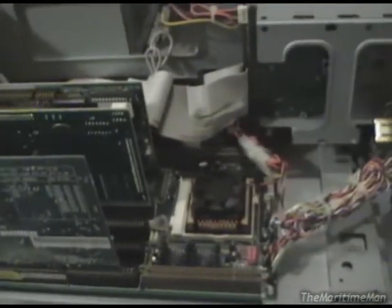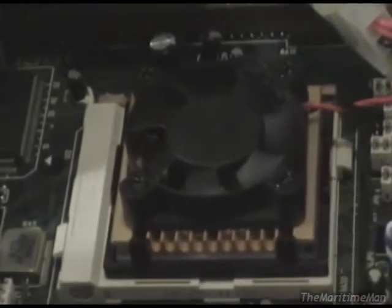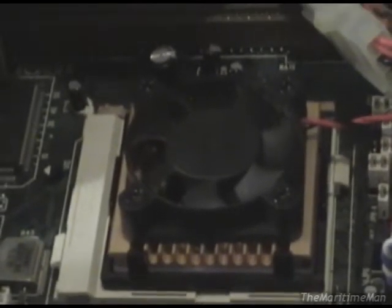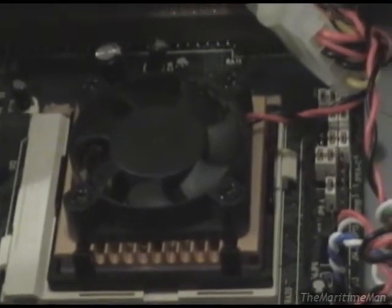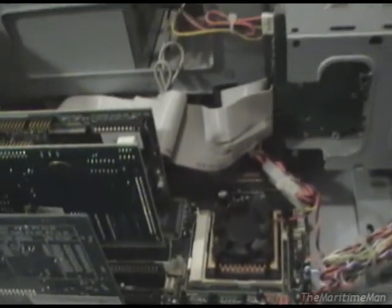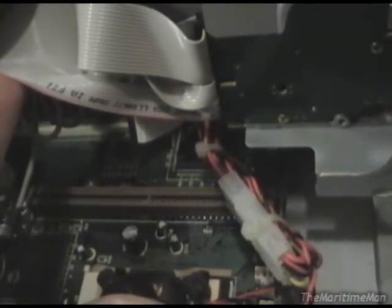This motherboard has no level 2 cache, which really defeats the purpose of the wonderful AMD 5x86, a very high performance 486 processor, because it is not high performance when it has no level 2 cache. The only thing that saves this from being a dog is that this processor has a very large 16 kilobyte level 1 cache, and that's what saves it from being, you know, slow as a 386. But no level 2 cache. At least they give you a slot here to install a level 2 cache.